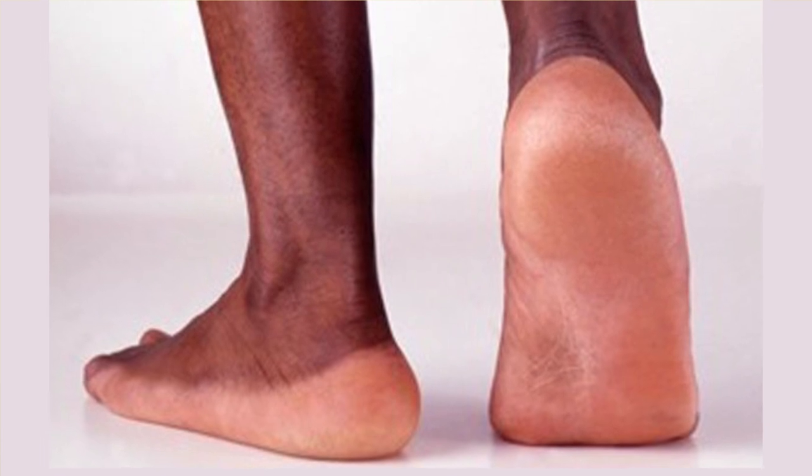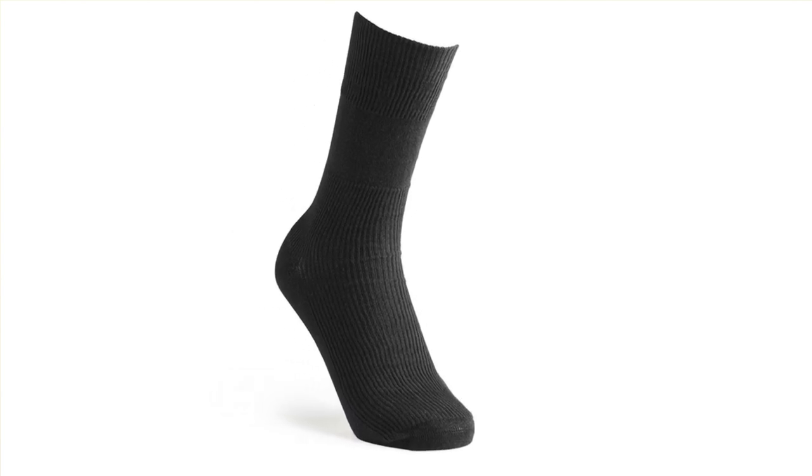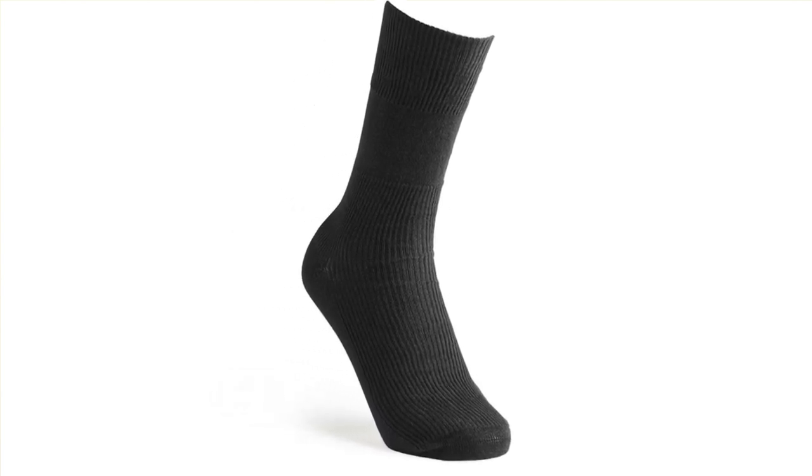Avoid walking outside and around the house barefooted. Preferably, wear loose, seamless cotton or wool socks.